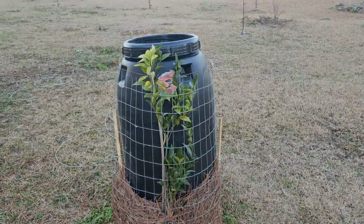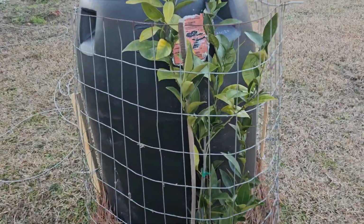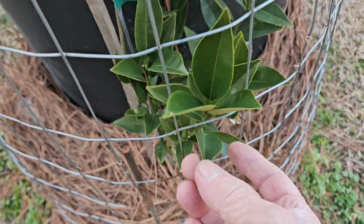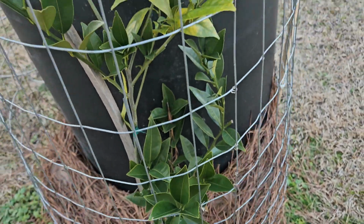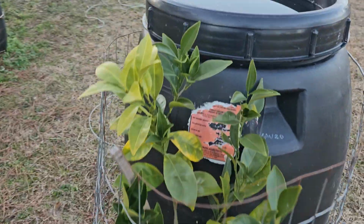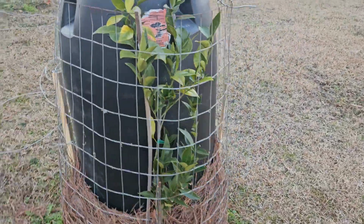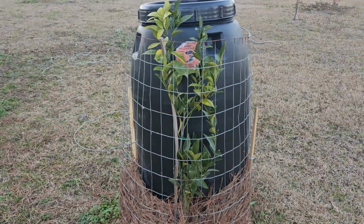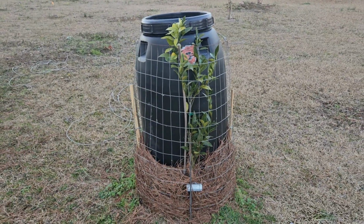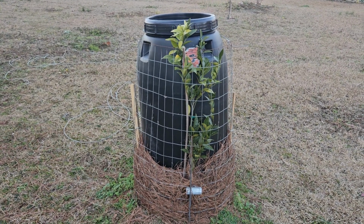And then here's the Changsha, and it's looking pretty good too. I mean, there's a little tiny bit of tip damage right there maybe, but nothing too much on it. It looks really good. Look how nice and healthy that looks. And this part here I think was already yellowing before the winter started again. So yeah, this thing is looking nice. No real damage there. Changsha is going to be a winner here in my area, Zone 8A, as well. Very little protection for it.